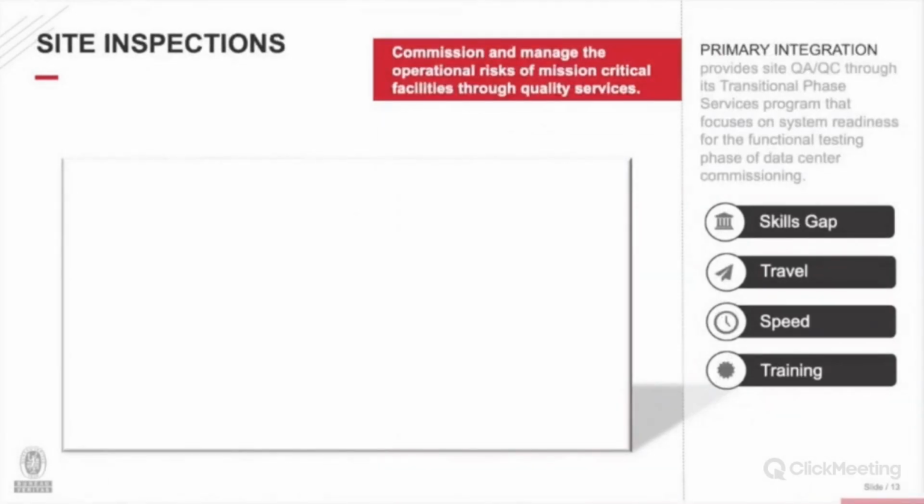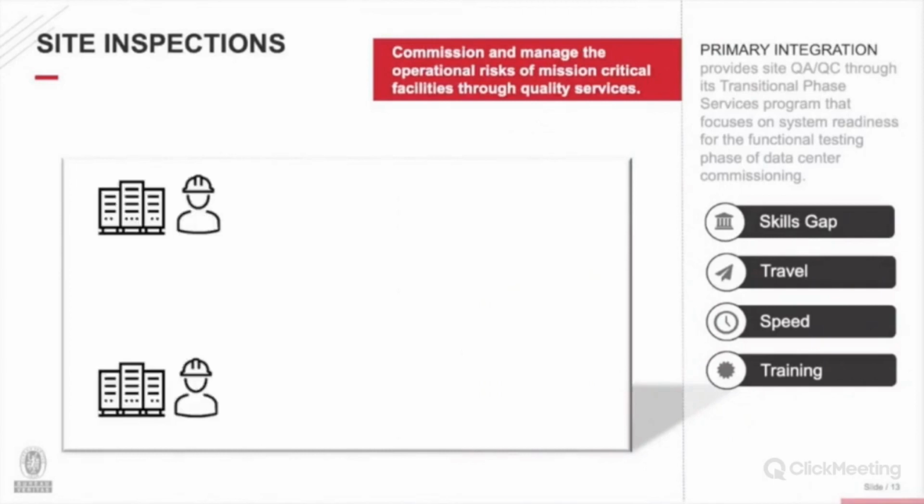Our second use case covers internal support and shows a connection to how vendor-assisted inspections can be applicable. Bureau Veritas Critical Integrations is a division of BV that provides site QA/QC through its transitional phase services program that focuses on system readiness for the functional testing phase of data center commissioning. In this case, QA inspectors have certain skills and need to be able to transfer their knowledge or conduct the inspection utilizing another person on the other side.